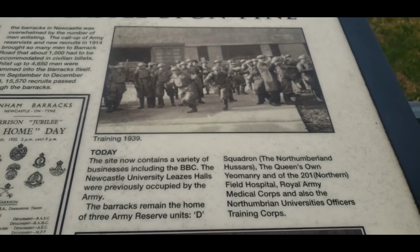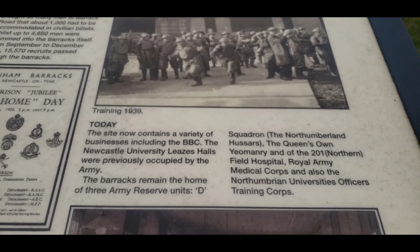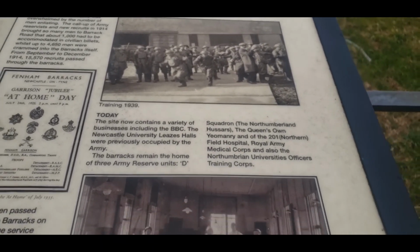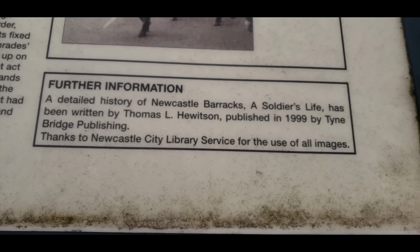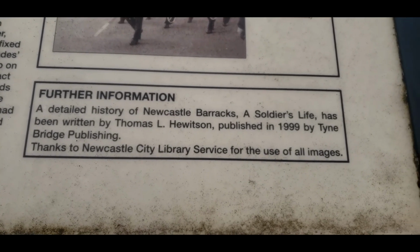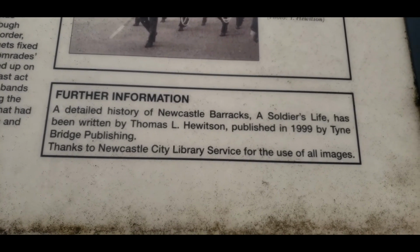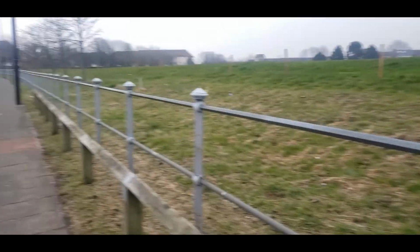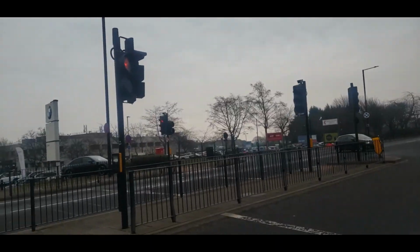Alright. Dealing with the history of Newcastle Barracks, A Soldier's Life has been written by Thomas A. Hewitson, published in 1999 by Tyne Bridge Publishing. Thanks to the Newcastle City Library Services for all the use of the images. So there you go. Oh, across the road. My head's starting to rain.